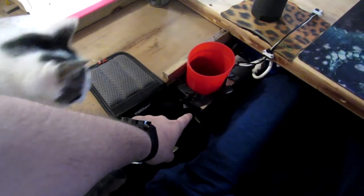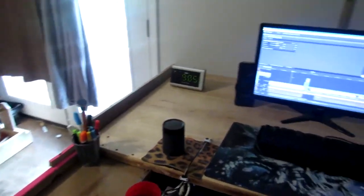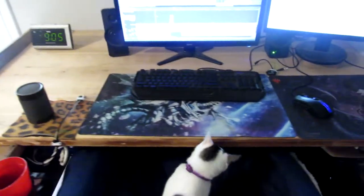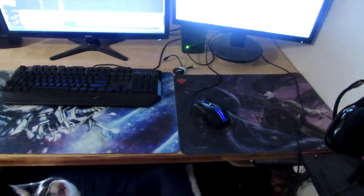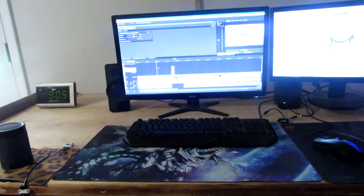I have a cup holder, which holds my drinks, a cat. This and this both contain my pens and whatnot, so whatever else I need on that aspect. Then we have the keyboard and mouse, and I don't know if you can see, yeah, it's kind of focusing in.